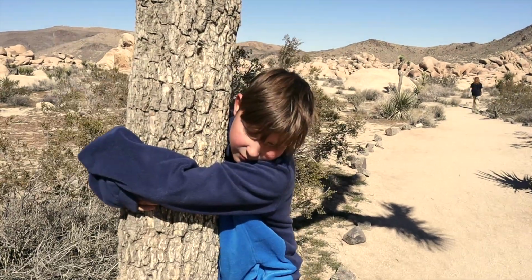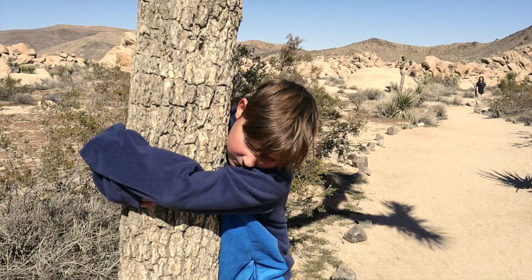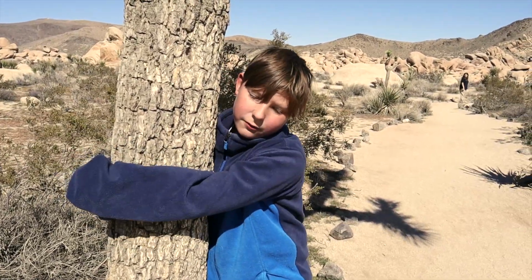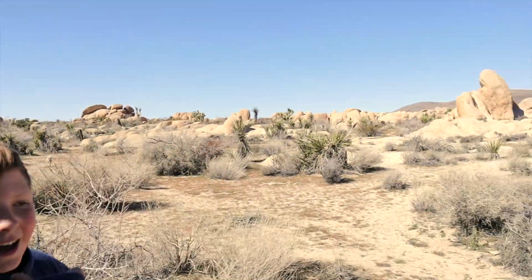What are you hugging? A Joshua tree. But is it a tree? No. What is it? It's part of the yucca plant family. Now you have received your education for the day from Mr. Jacob. The Joshua tree is not a tree. It is a plant. It is part of the yucca plant.